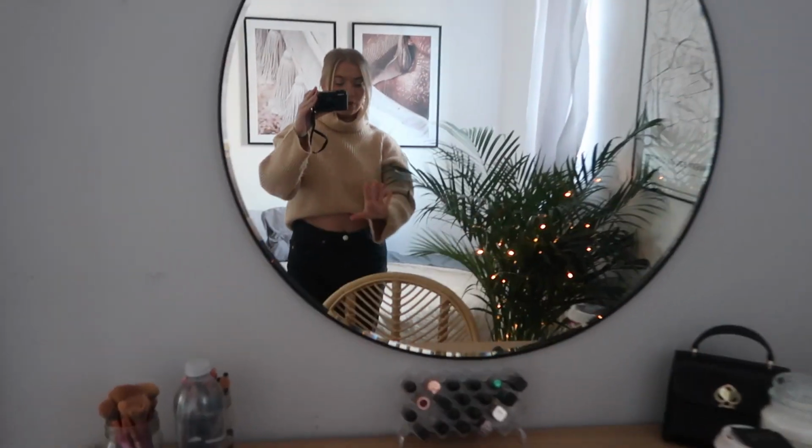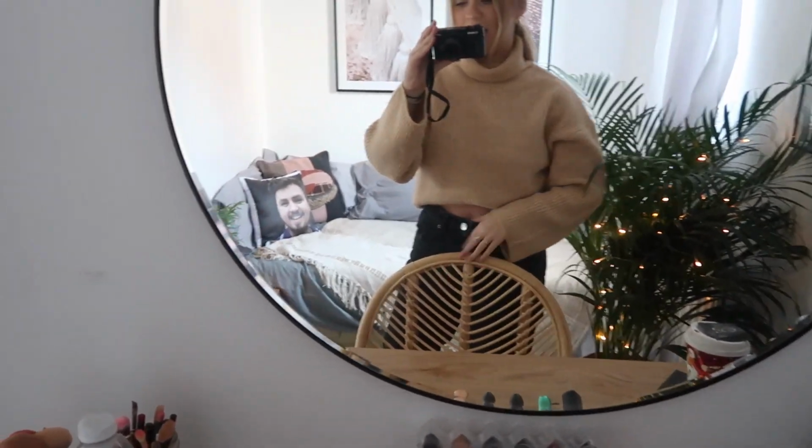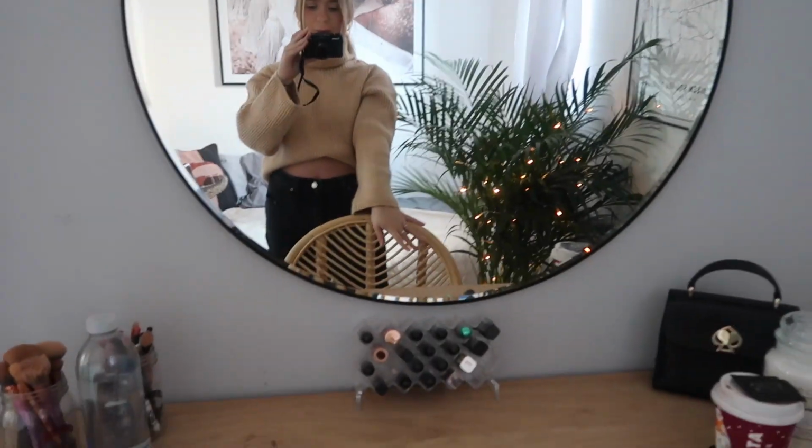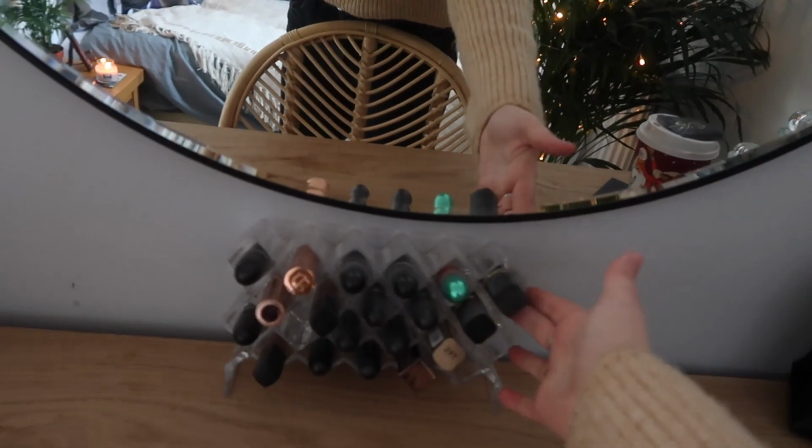You've seen me put the lights in it. But yeah, I've got this wicker chair. I think this is from Wayfair or Mayfair or something. I got that. The mirror is from Dunelm. I think it's about £99, which is pretty good for a mirror. This was actually from HomeSense, and I just store all my lipsticks in that.